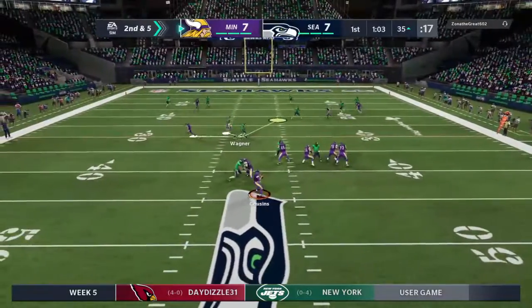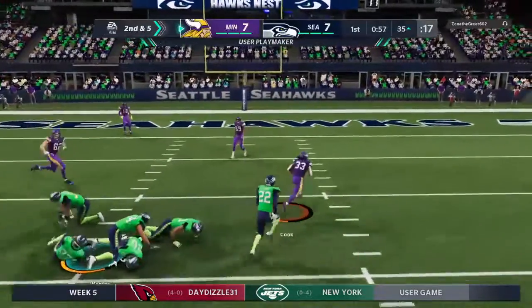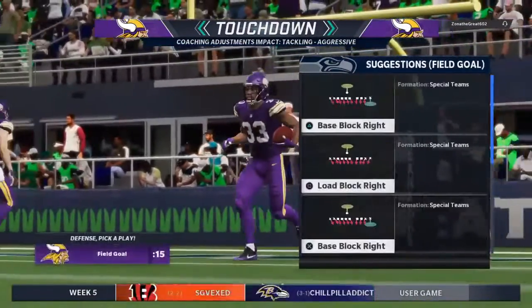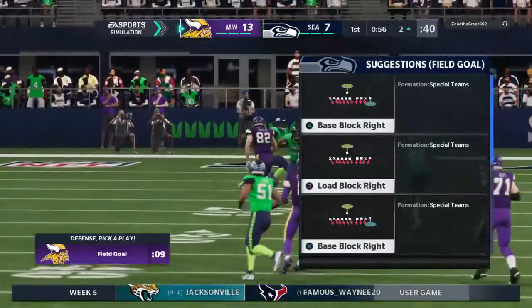From the 35 on 2nd down, Cousins buying time to his left. That's to Dalvin Cook, his running back. Touchdown, Vikings! Dalvin Cook, his 4th touchdown on the year. And the Vikings have taken the lead.